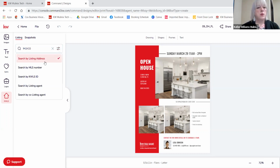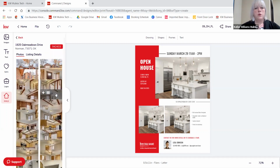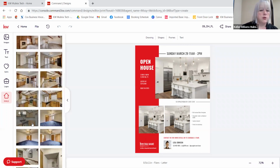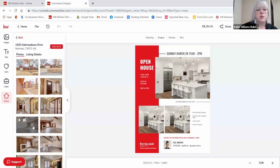Nope. MLS number. There we go. Okay, so once you hit select, it's going to give you all of the MLS information, pictures, data, all of that good stuff.